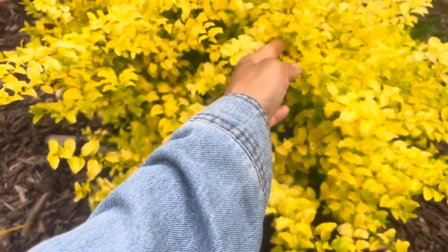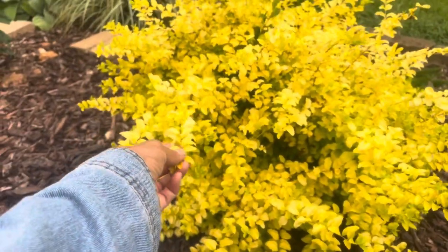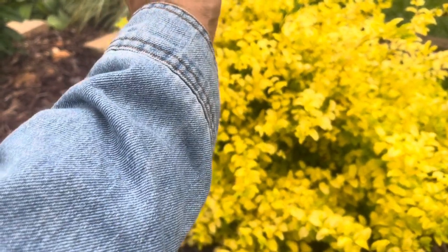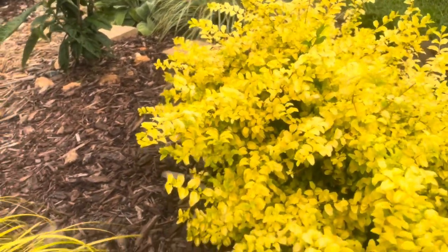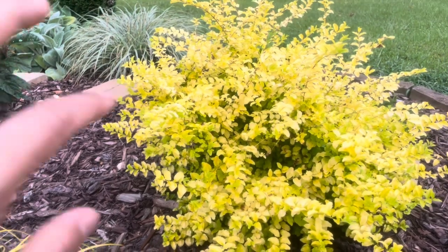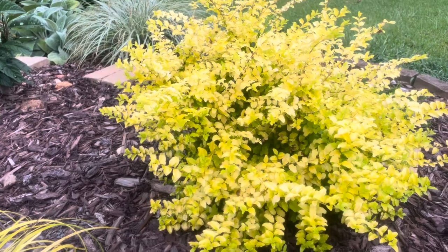There's some leaf burn right there, but overall, when you're looking from far away, you really can't tell because of the bright color. It just looks so spectacular from far away, so you don't even notice any minor blemishes. So that's what I like about this plant.